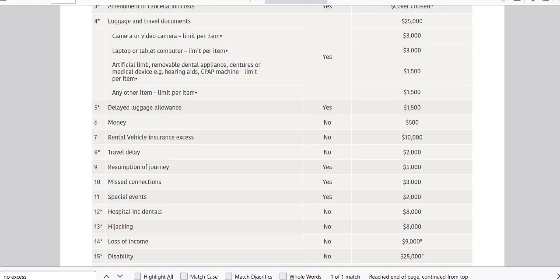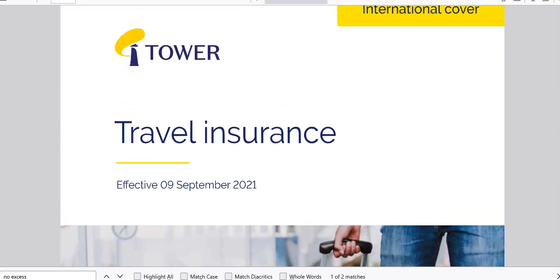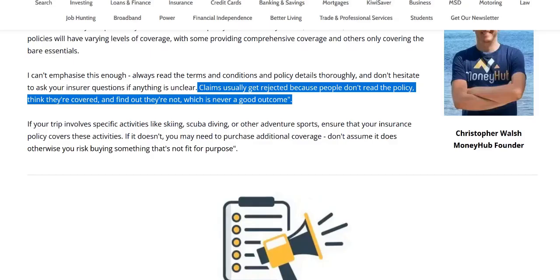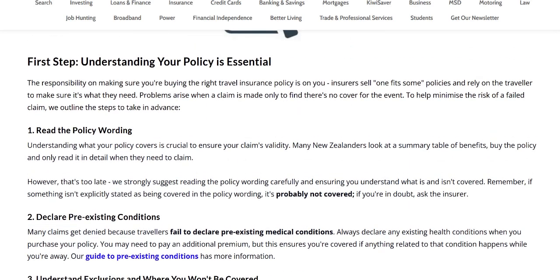So please, you have to read these policies. I know they're large, but I can't emphasize that enough. There's the Tower one, there's ones from NIB. There's all sorts of ones. So I want to make that clear that it's going to come down to just reading a policy. Now, let's get into the fun stuff.